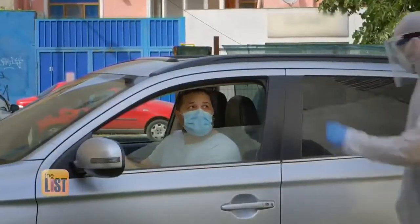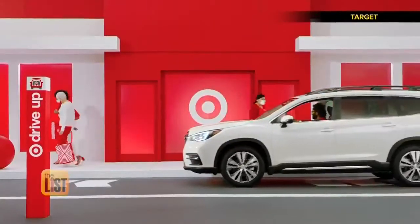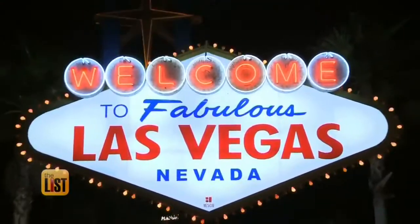We've got drive-through coronavirus testing, curbside food, and contactless shopping where someone puts a package in your trunk and you drive away. So the drive-through job interview was inevitable, right? I guess you could compare it to a drive-through wedding in Vegas.